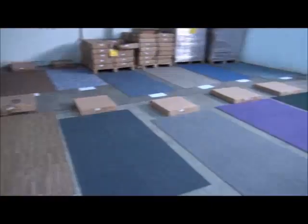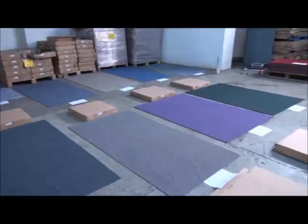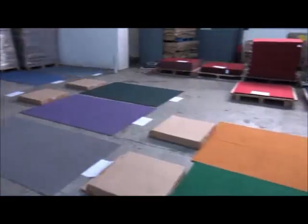So that's an overview of some of our stock tiles and clearance specials.